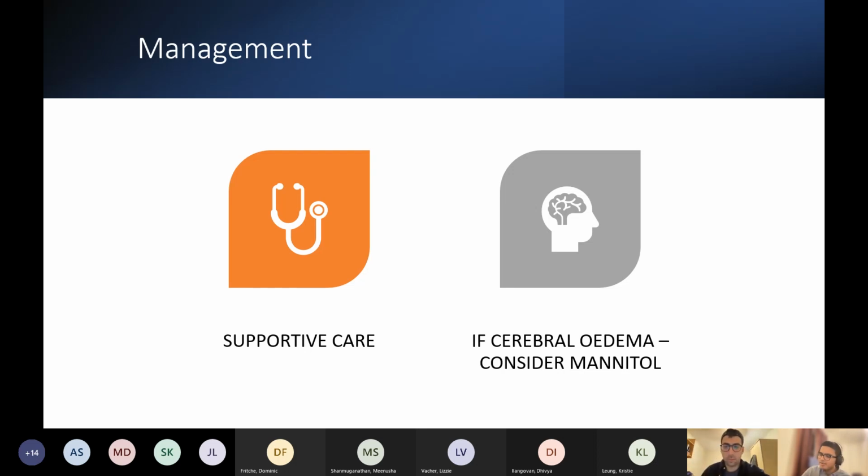How would you manage a kid with Reye syndrome? Meanwhile, I'll look up that syndrome. Kawasaki, pediatric something.